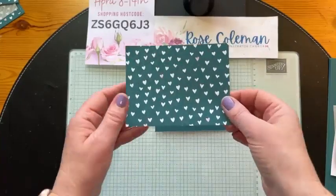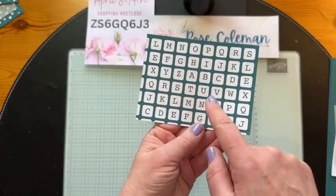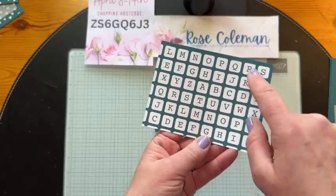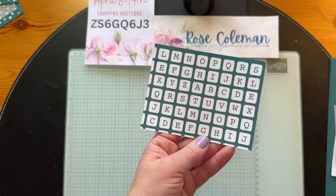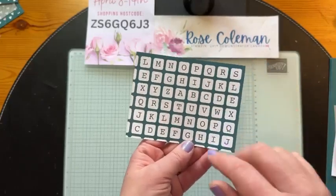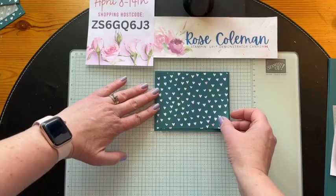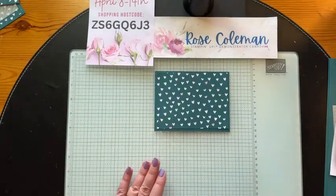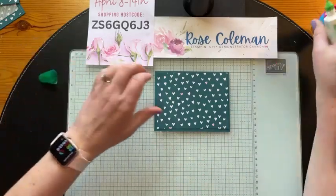$20.50. So I've cut this piece here, and the back of that one, look at this, you get the letters. I have actually fussy cut these letters out and spelled words before. I made a Valentine's Day card for my husband Kevin, and I spelled his name out because all the letters are there, so it's super cute. We're going to put this on the front of our Pretty in Peacock card base. Let's bring in my glue here, and we'll get started.